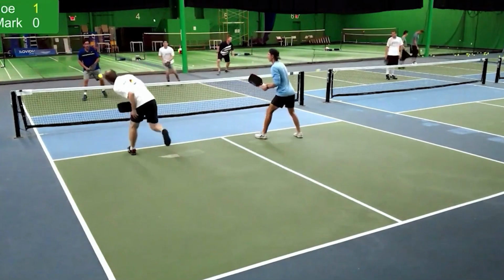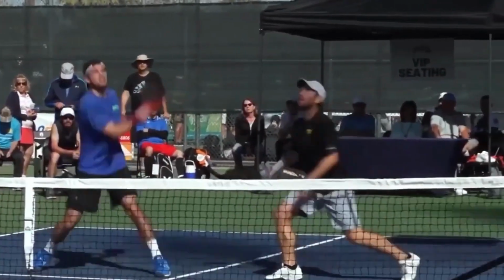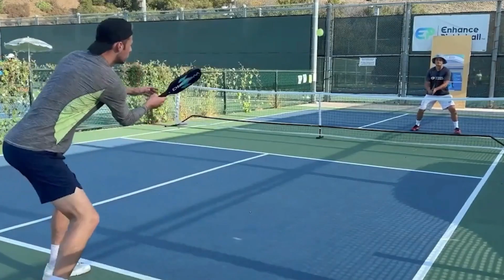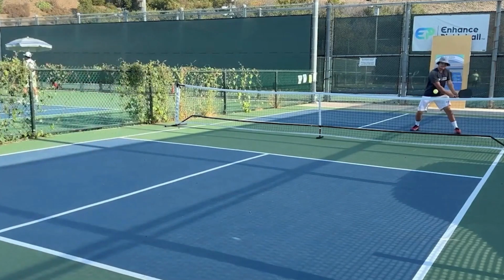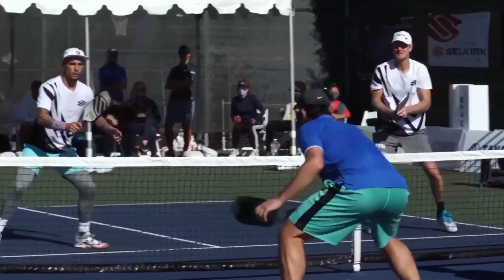Learning technique and foundations are critical when it comes to mastering a certain pickleball shot. The lob shot is no exception. There are a few essential requirements for a good lob. First, consider the timing. Secondly, paddle face position is important to execute a lob without hitting the ball too far out of bounds. You want a smooth upward swing with the paddle face angled up towards the sky.